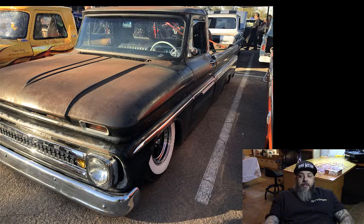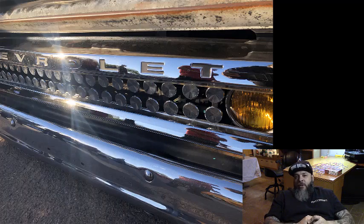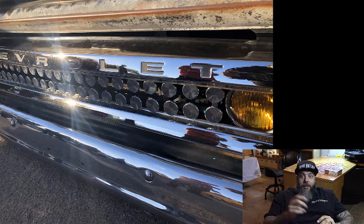Alright, so I came across this C10. And it's kind of funny if you notice, they look like valves in the grill. I get asked about that all the time on my truck. They were on it when I bought it. I left it. It's kind of funny. I believe they're door pulls, is what they look like, for cabinets. But I thought it looked pretty cool, so I left them. Now this guy's got 2 rows instead of my 1 row. But it's the first time I've ever seen anybody else with the same thing.